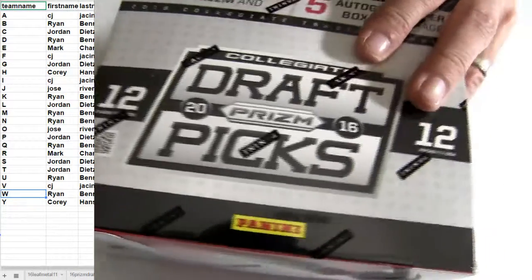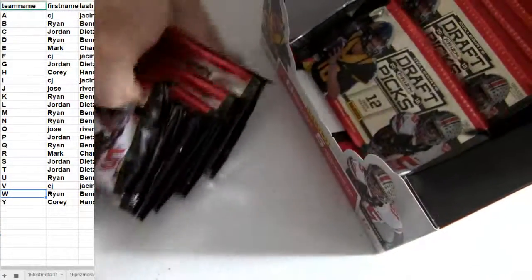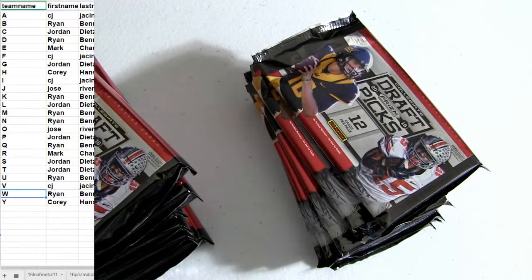Good luck, here we go, Prizm Drafts. Got some randoms coming up next. LBB randoms coming up next. All right, good luck.